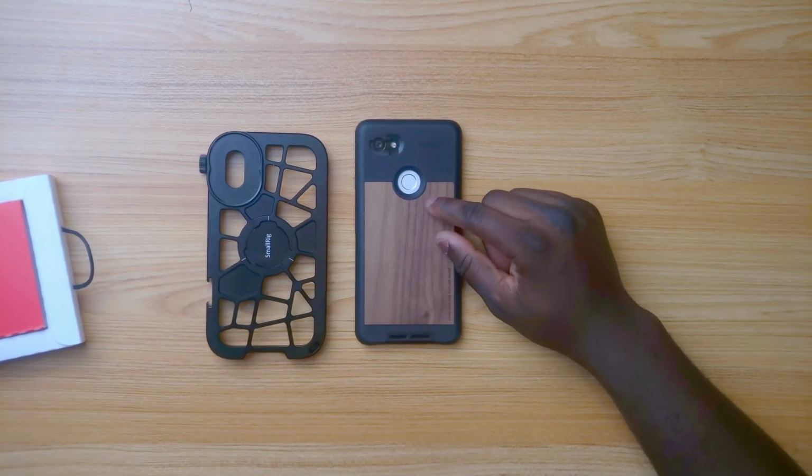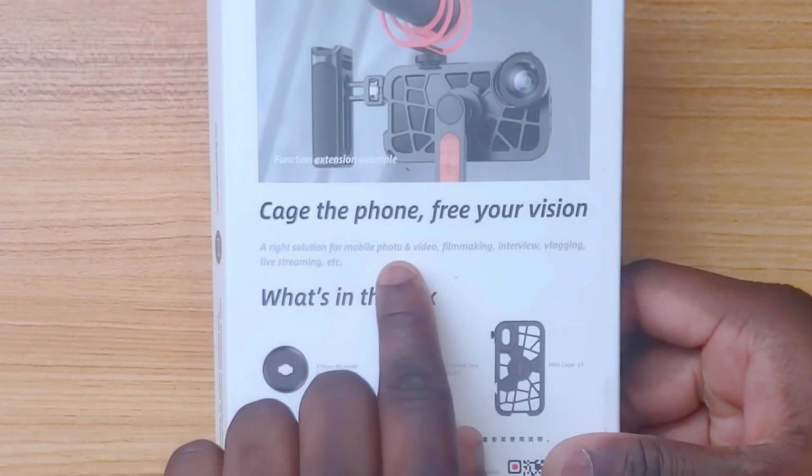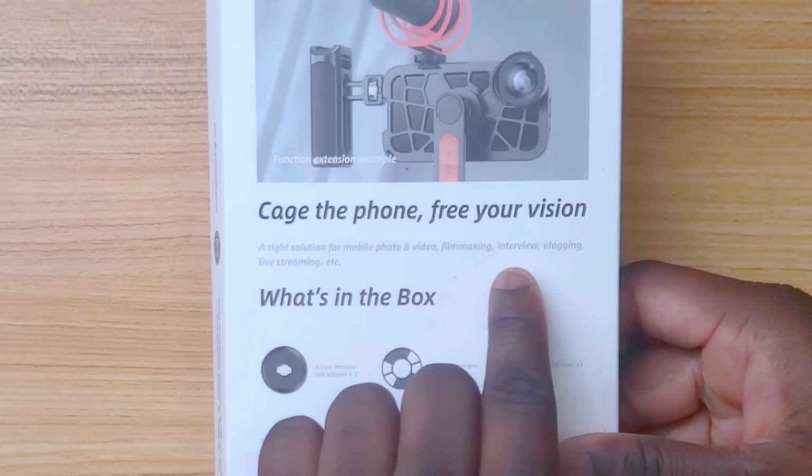I love the design of the Moment cases. I actually have them on a lot of my phones at the moment, including the Samsung Galaxy S9 that's shooting us right now from above. Hey, hi. But this is on a whole other level. This right here is if you're getting serious with filmmaking and photography, photo and video, interviews, vlogging and live streaming, all of that stuff.